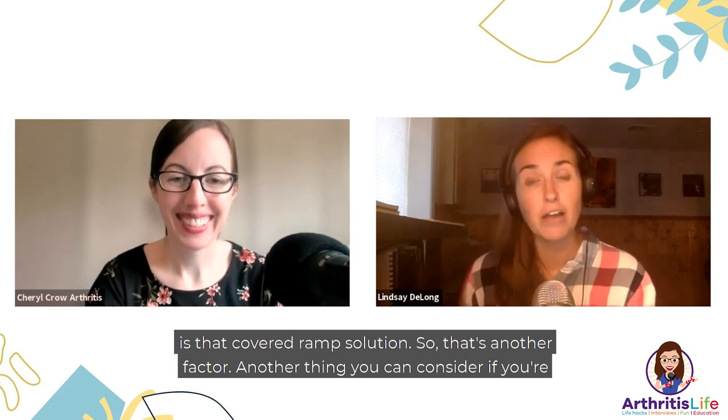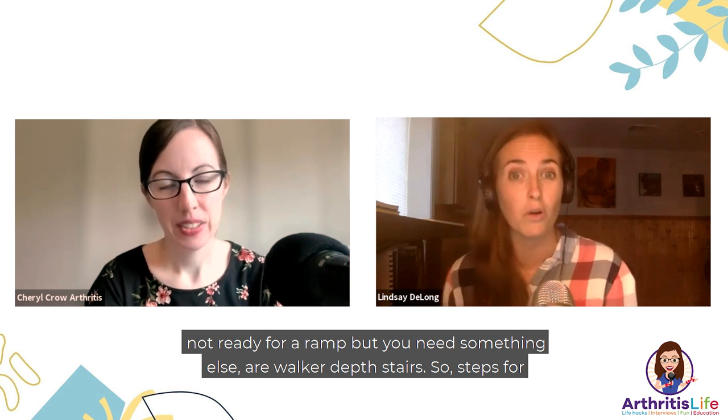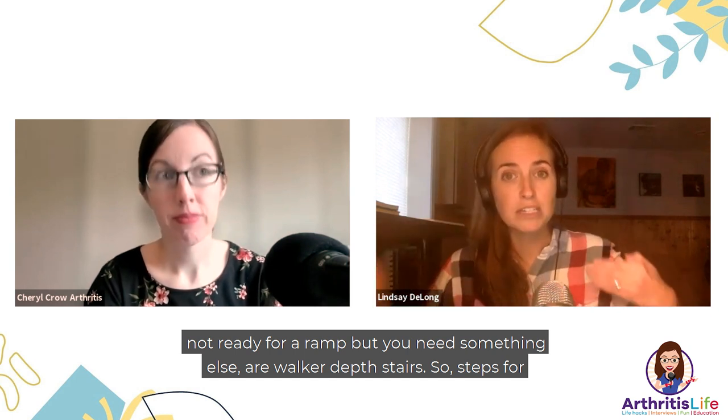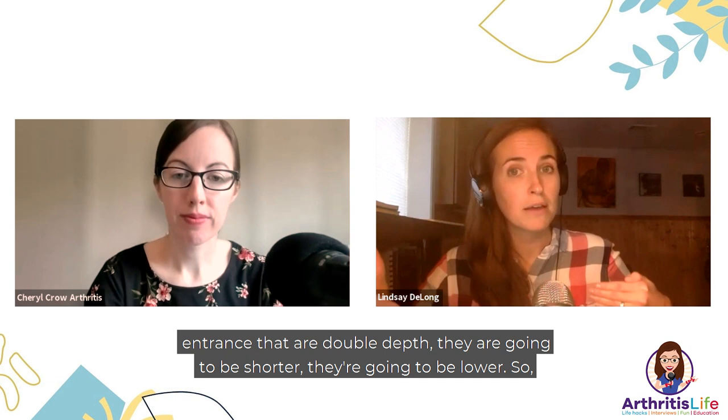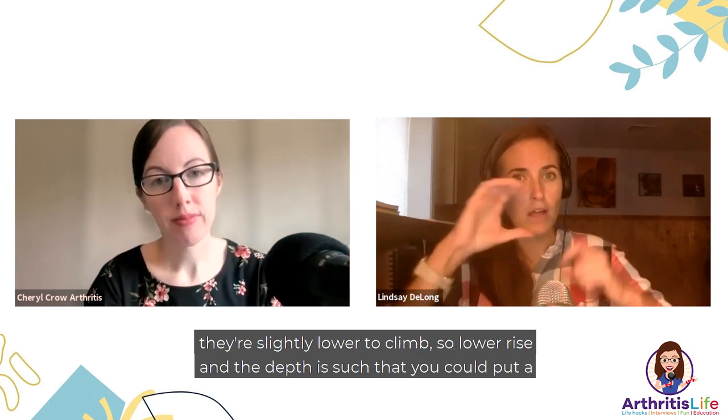So that's another factor. Another thing you can consider if you're not ready for a ramp, but you need something else, are walker depth stairs. So steps for entrance that are double depth, they're going to be lower. So they're slightly lower to climb. So lower rise.